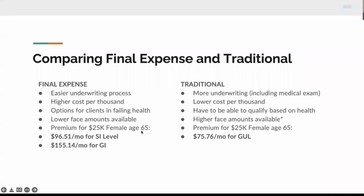So for the same $25,000 for a 65-year-old female, on a final expense, simplified issue, level benefit, she'd be paying around $96 a month. And if she needed guaranteed issue, that premium goes up to $155 a month, right? Now, let's say that same client is in standard health. They have high blood pressure, high cholesterol, but they're in good shape otherwise. And they're willing to do that medical exam. They could get a guaranteed universal life for that same $25,000 of coverage for $75. Okay, so they're saving $20 a month if they're willing to do a little bit more work.